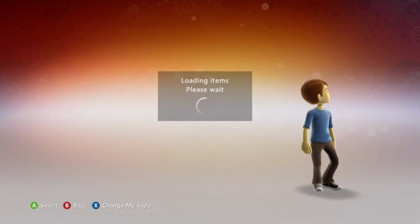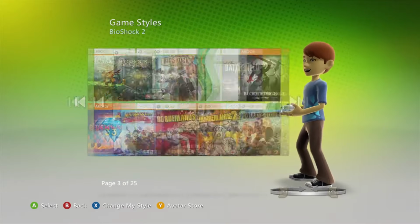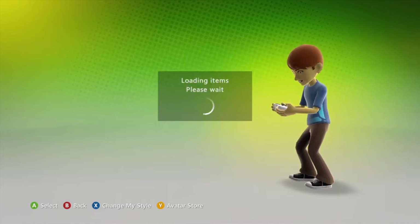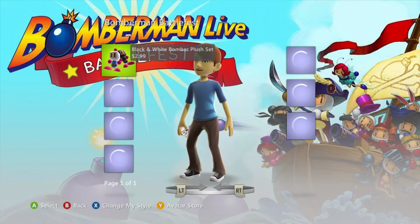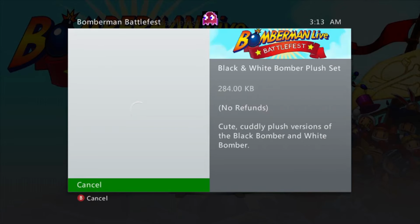okay, let's see. So, game styles. What does that mean? So you can open up these, it's like wear from these games. Let's see what a Bomberman apparel looks like. So where does the plush go? Like you hold on to it, sort of thing. I actually don't want to buy it. Is there a preview option?